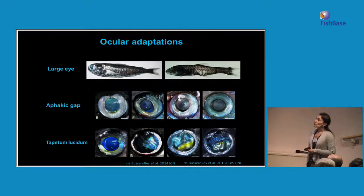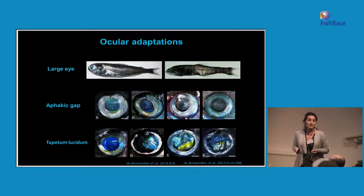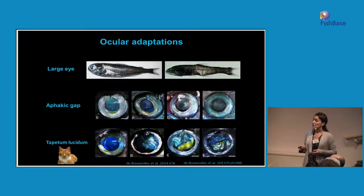Another adaptation is called a tapetum lucidum, which is a mirror that sits at the back of the eye and allows the light that hasn't been absorbed the first time by the eye to be reflected back, giving the eye a second chance, basically, to capture the light. That's what gives the eyeshine of many nocturnal animals, like the cat, for example. In this lanternfish, you have a blue tapetum lucidum giving a blue eyeshine to the eye. And here is another example in different species. This time the eye is open, and you can see that the tapetum lucidum is present in different parts of the eye and has different colors, again depending on the visual domain of the animal.